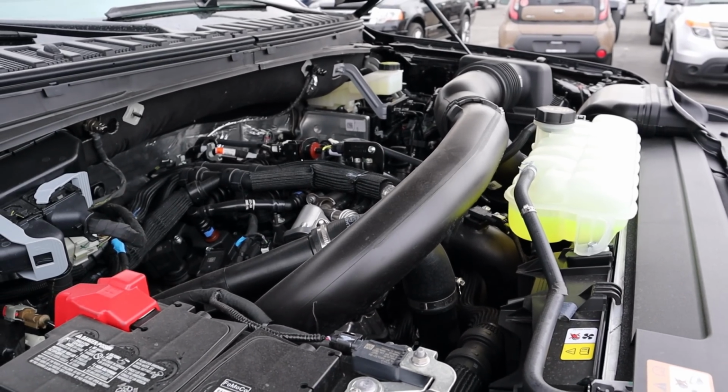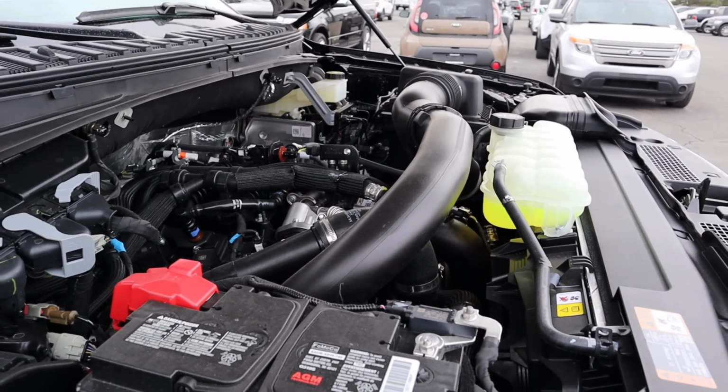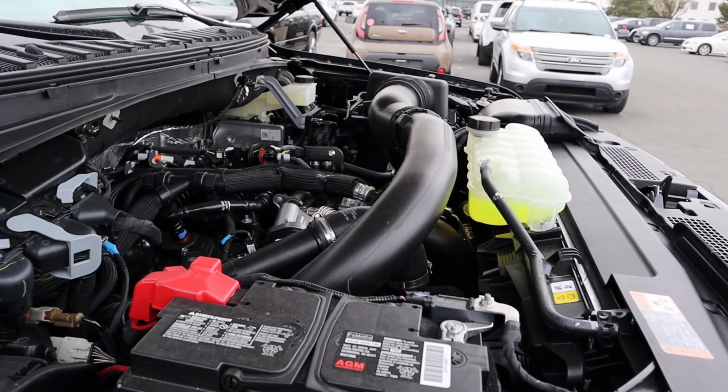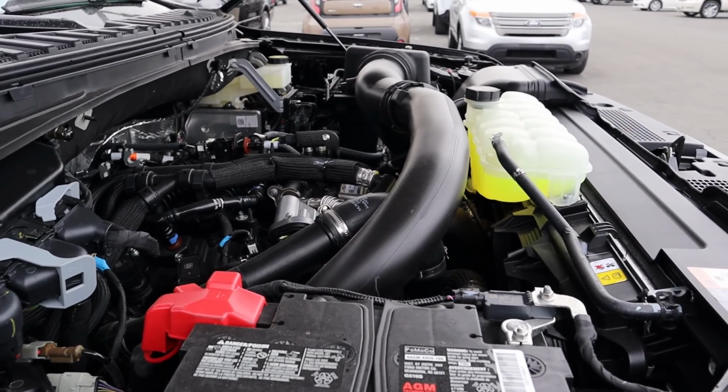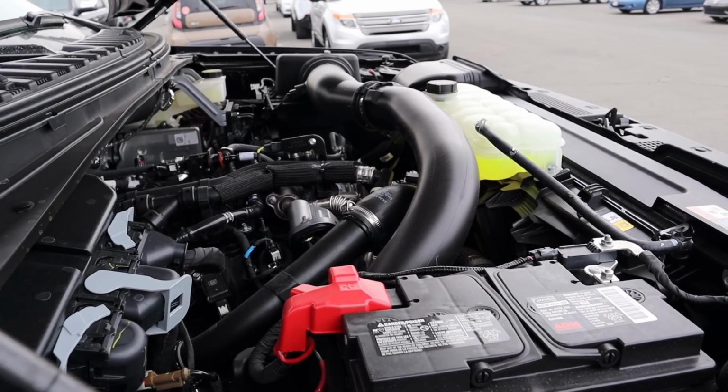So under the hood, we have a turbocharged 3.5 liter V6 that goes through a 10-speed automatic transmission. Fuel economy is 16 around town and then 22 on the highway, with power outputs being 440 horsepower and then 510 pound-feet of torque with the Stealth Performance Edition.